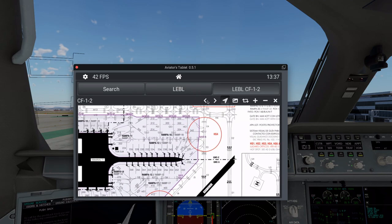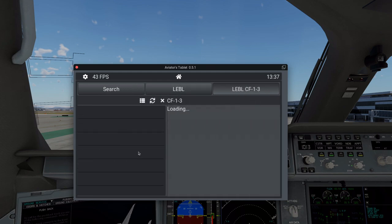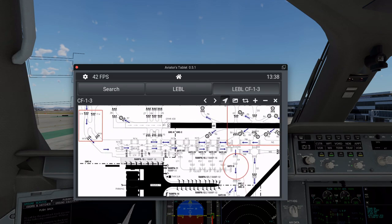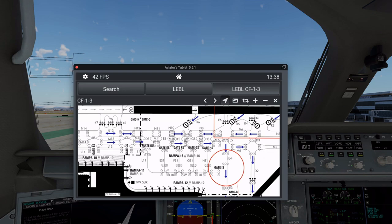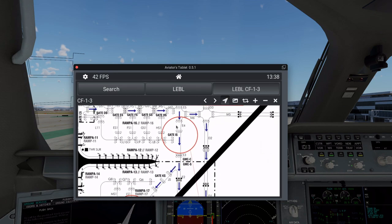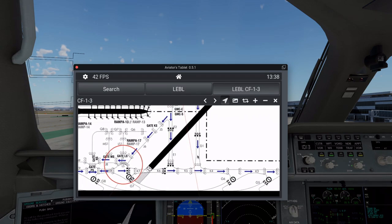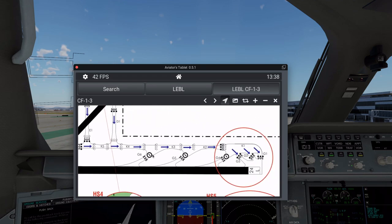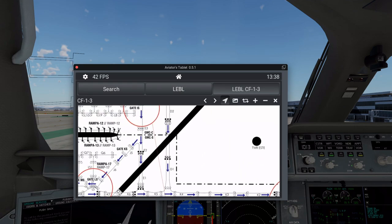This makes no sense to me. Hang on, let me try a better chart. Ground movement chart? GMC? This looks more like it. So we're going to go through gate Charlie Sierra and then along to Delta 2, down Delta to Delta 1, and then we want to go along Kilo to the holding point here for runway 24 left. Okay.